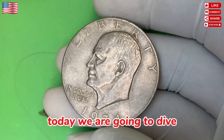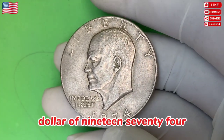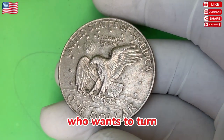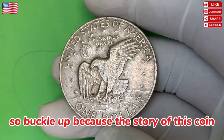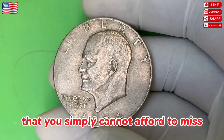Today we are going to dive into one of the most incredible coins of modern American coinage, the United States of America Eisenhower Dollar of 1974. This coin is a gem for collectors and a rare opportunity for anyone who wants to turn everyday change into extraordinary value. So buckle up, because the story of this coin is filled with uniqueness, rarity, and thrilling market value that you simply cannot afford to miss.